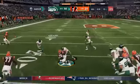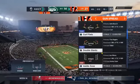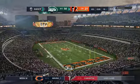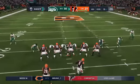Burrow going to give this to Mixon. And he'll take this up only to about his 18-yard line. He'll get 3, but it leaves him with a big hole here on 3rd and very long. Brings up third down.